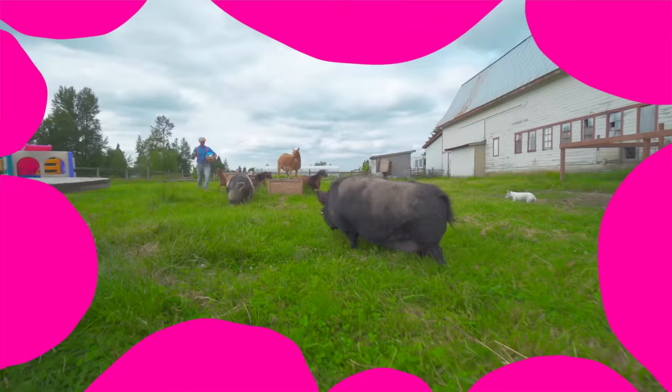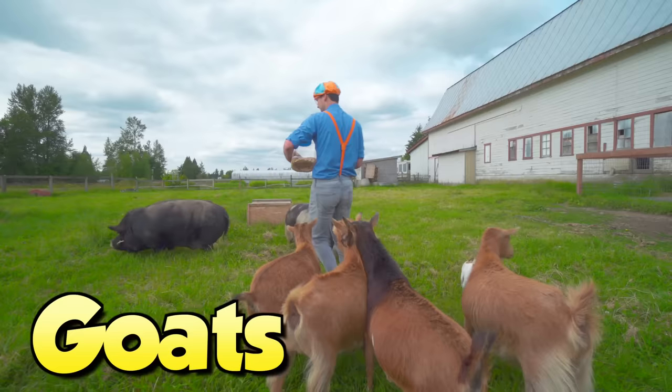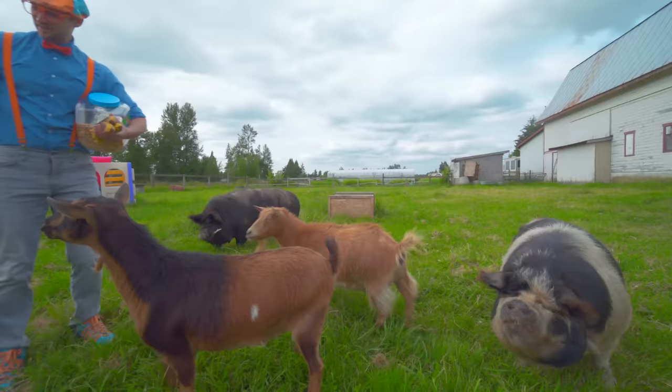Hey, pigs! Another fun thing about this farm is they have farm pets too! Just like these goats. Whoa! And there's some pigs back here. Alright, hey, down! Alright, so let's give them some treats. Alright, let's see. Oops, sorry. Whoopsies!